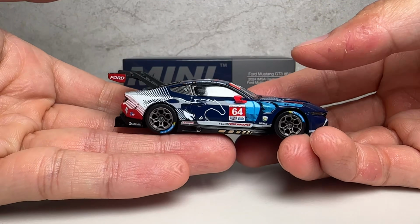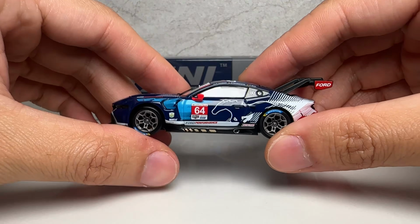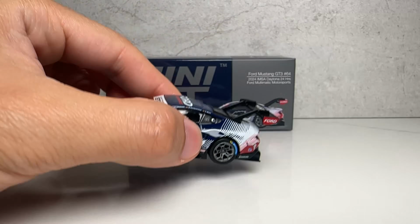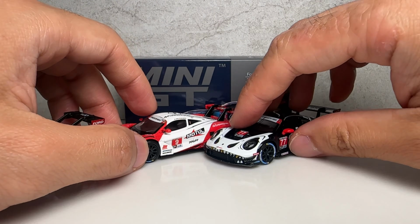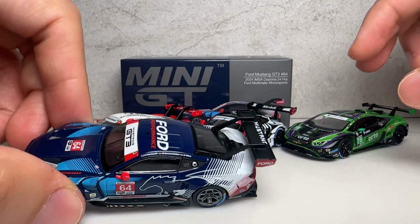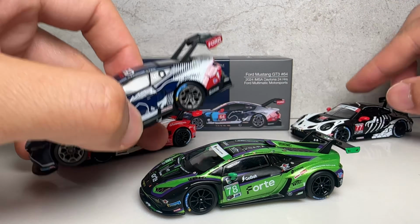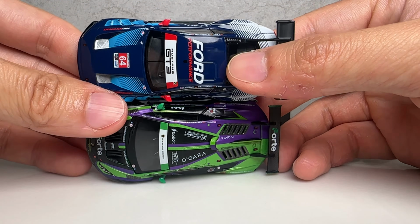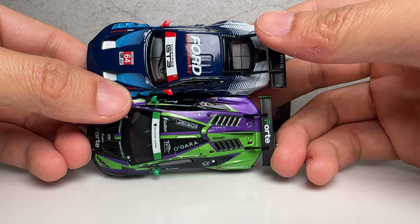Let's look at the car itself. So first impression, when I got this in my hand, man, this guy is huge and heavy. So I have some other classic GT3 class cars. Just want to do a size comparison. We all know that the Lamborghini is pretty small, right? Compared to other GT3 cars, it's pretty small. Can you see the size difference of this Mustang and Lamborghini here? Look at the differences here.